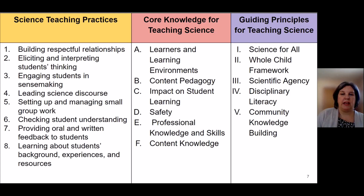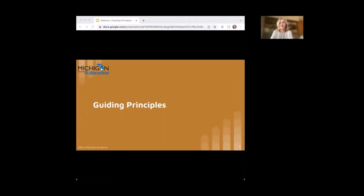Here you find the 8 science teaching practices, the 6 domains of core knowledge, and the 5 guiding principles, each delineated. So let's jump right in with guiding principles and the 5 elements therein.